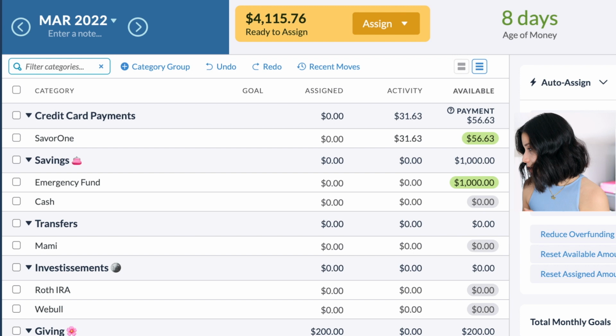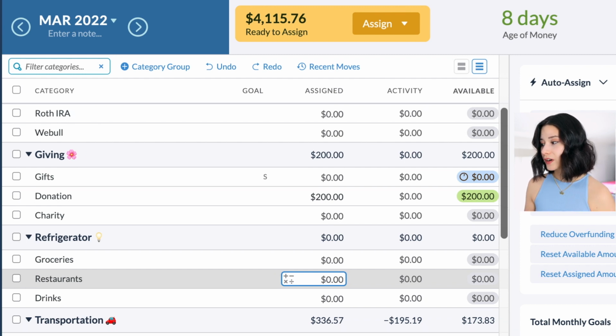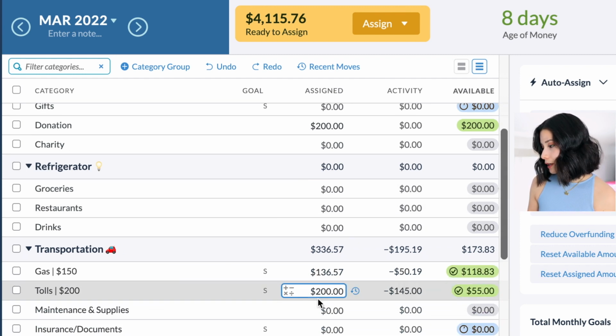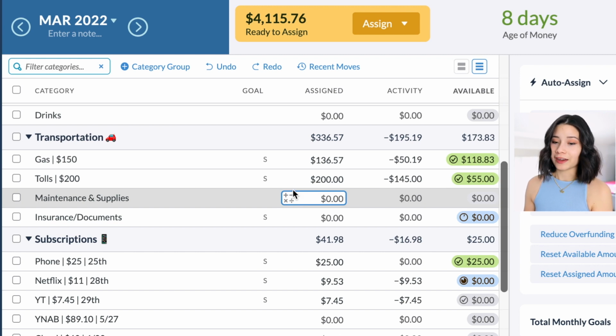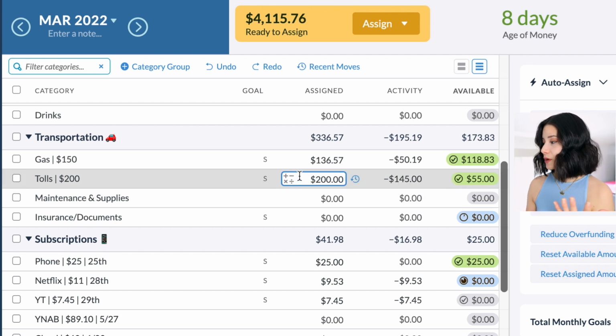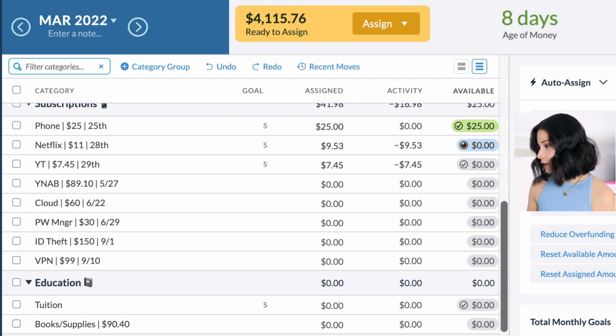I'm gonna go ahead and budget the first thing that I need to budget for because I'm pretty much covered on every category. Like, I'm not sending anything to investments, giving, refrigerator light, transportation. I think I'm gonna be cutting it close, but I think I'll be okay for the rest of the month with $118. I'll definitely have to allocate some money for gas with my next paycheck, but for now I'm not worrying about it. Nothing on subscriptions, that's all covered.